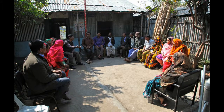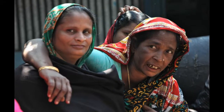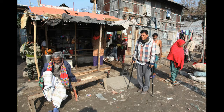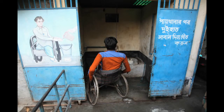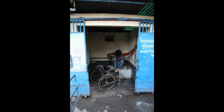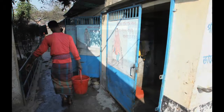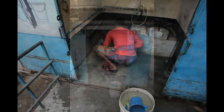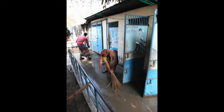With more than 20 years' experience working in urban slums, DSK has refined a model of sustainable sanitation. Often sanitation projects fail after a few years due to poor management and maintenance. In this slum in Mirpur, a community of people with disabilities has maintained their specially designed latrines and bathrooms on their own since DSK pulled out in 2011. The key to sustainability is a strong community organization and ownership, and residents' willingness to pay for the water and sanitation services which make such a difference to slum life.